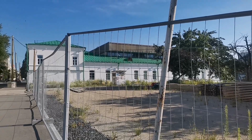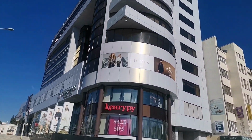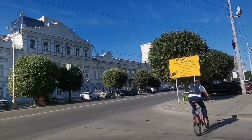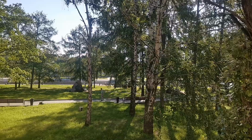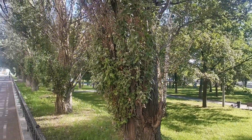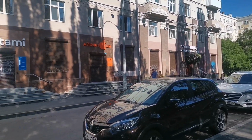This is the Yekaterinburg Museum of Fine Arts. I will not go in. And here is a shopping mall selling fashion clothes and a beautiful house. The park on the opposite bank of the Iset River is too early now. The stores in the apartments are closed.